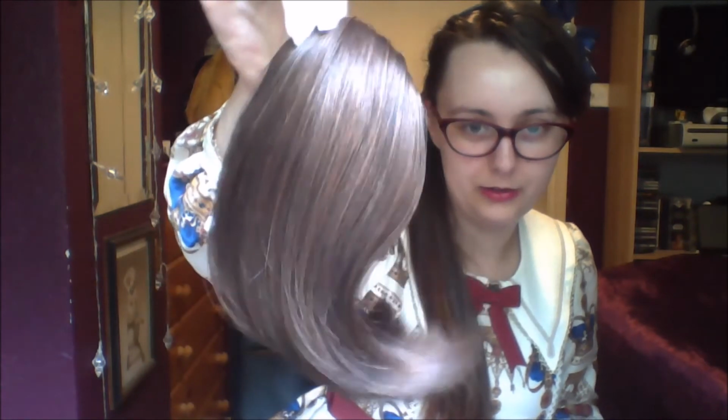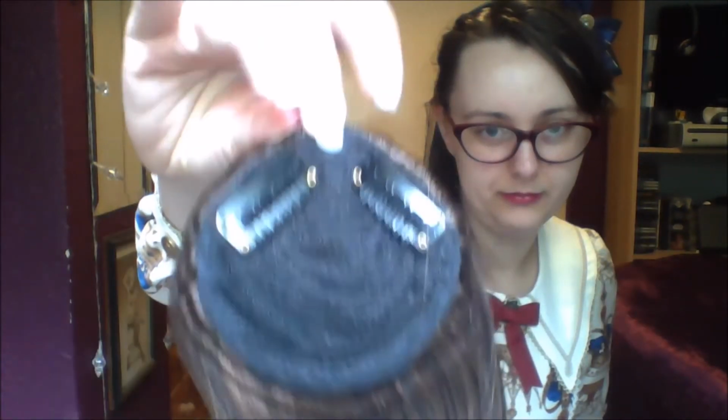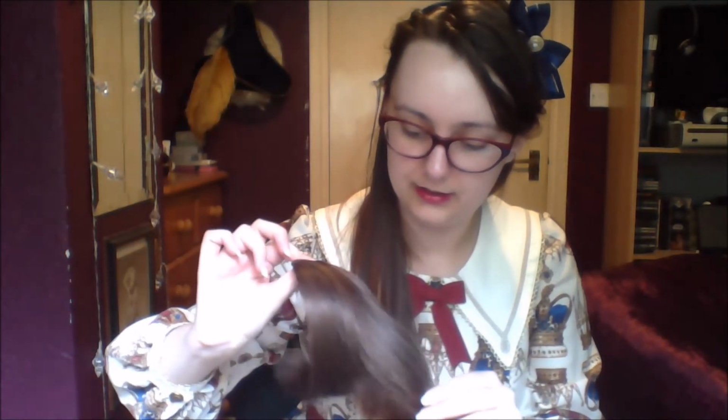However, I got this cutesy fringe, which is a clip-on. It is slightly darker, more chocolatey brown than what I have. And you just put it on like this, and voila! Because the truth of the matter is, sometimes you can't be bothered with a full wig, but you do want that front fringe.